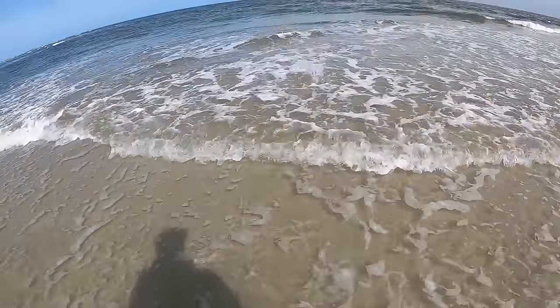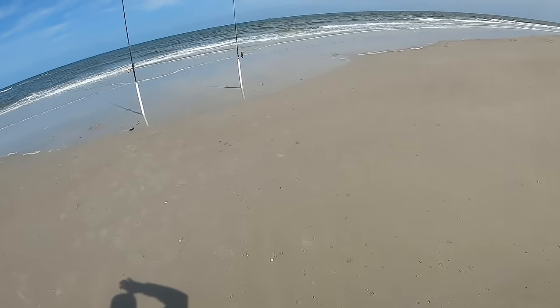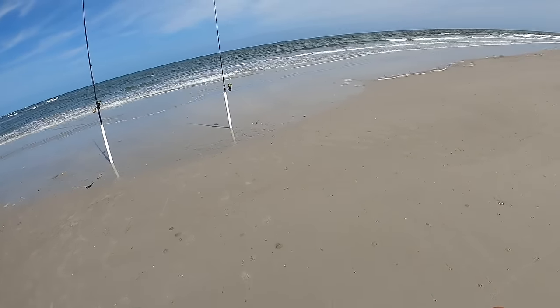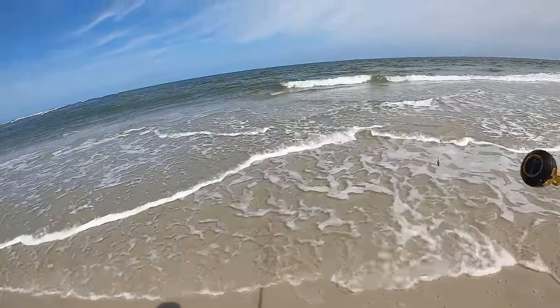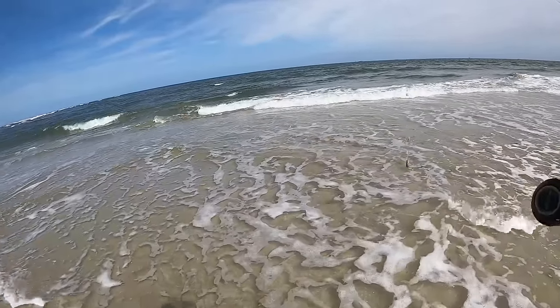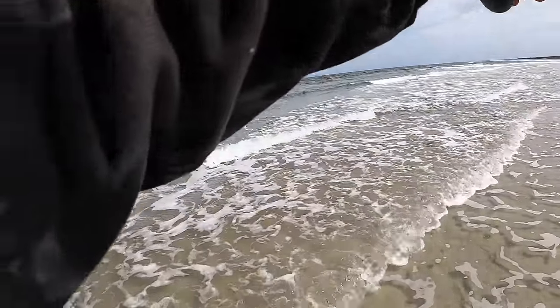Boom. Water's super nice and clear. I thought for a split second there, I was like, dude, could this be a pompano? Hey, I'm just happy to get the skunk off the beach, honestly. All right, well, let's see if anybody else is out here. Maybe there's a bluefish that doesn't have a weird thing on him. I'm down to eat a blue. I'm down to eat whatever, honestly.